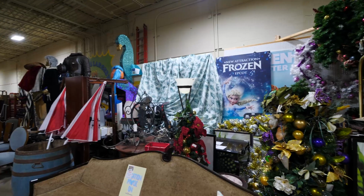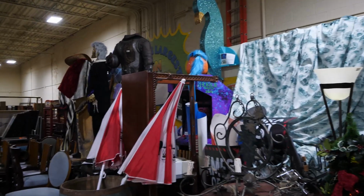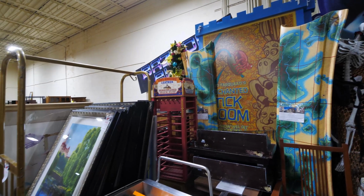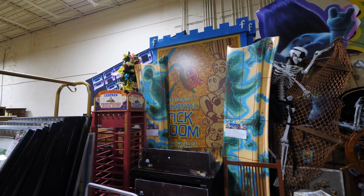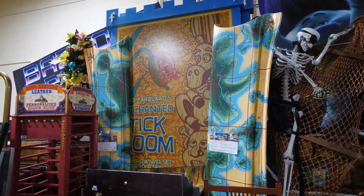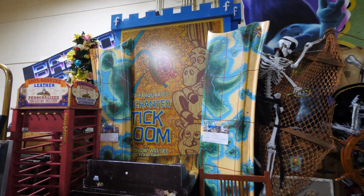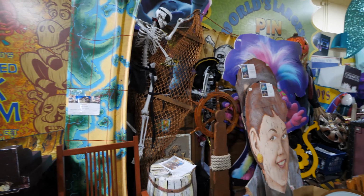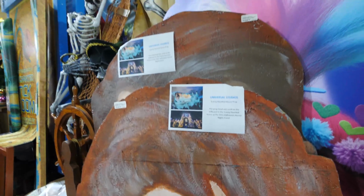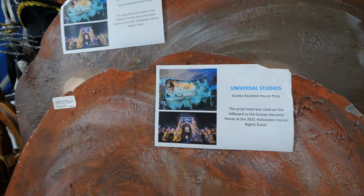Like I said, the back of the shop has a lot of cool, fun, big stuff. Let me show you exactly what we found so far. Some of the larger items we were able to find so far here in the back of the Lakeland Antique Mall were this massive Tick Room sign that you would have been able to find over at the Shrek 4D attraction here at Universal Studios Florida. Part of the billboard to the Welcome to Scary attraction, which was at Halloween Horror Nights 30, I believe. Yes, I believe it was 30.